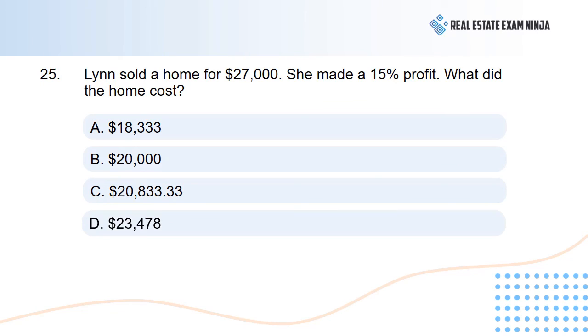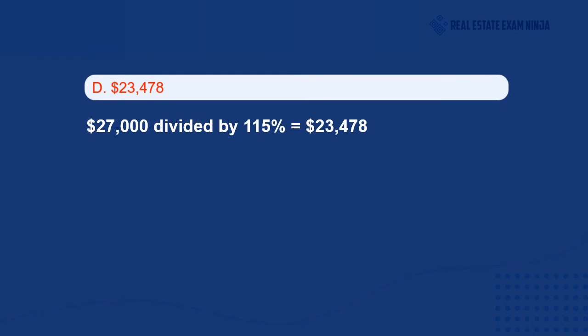25. Lynn sold a home for $27,000. She made a 15% profit. What did the home cost? A. $18,333. B. $20,000. C. $20,833.33. D. $23,478. The correct answer is D. $27,000 divided by 115% equals $23,478.